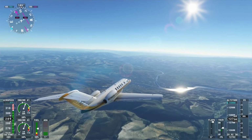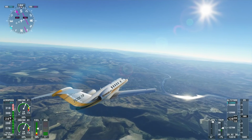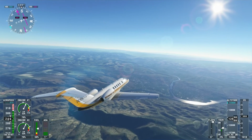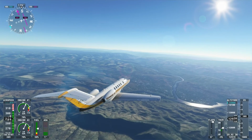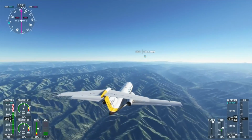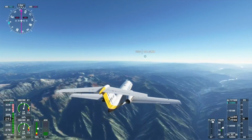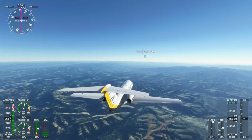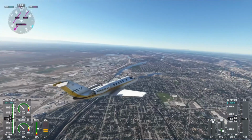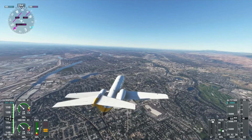There's another look at Lewiston down there on that bend of the Snake River. But we're going to speed this up a little bit, just so you can get an idea of how many mountain ranges there are through the middle of this state. Here they are. So we're heading to Boise. Speeded this up like 16 times the speed of a regular flight. And now we are into Boise. So that was quick.